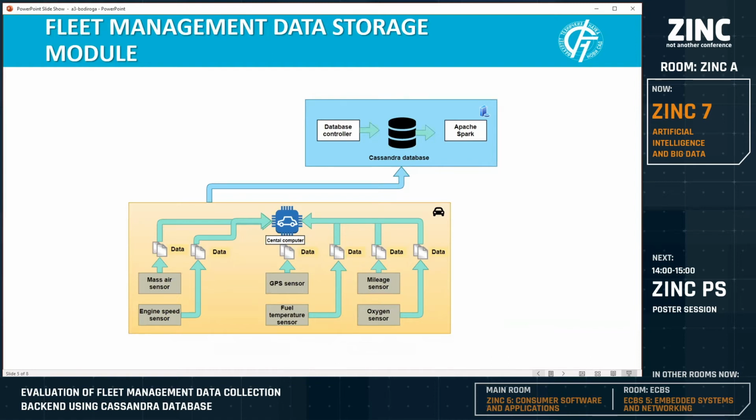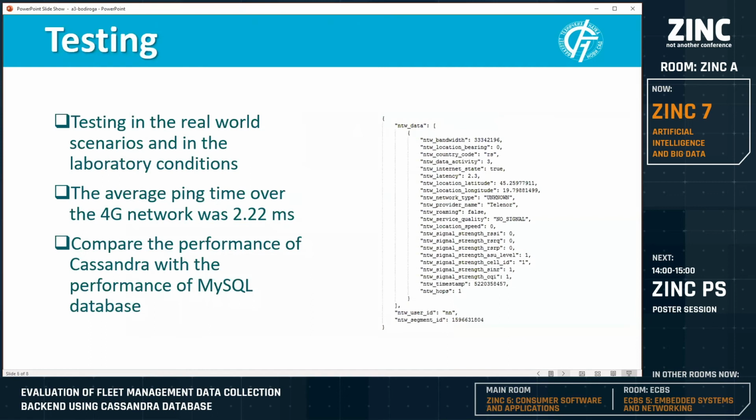Within the database controller, functions have been implemented for accepting reports from the IoT gateways, validating them, and entering them into the database. The accepted data format includes vehicle location data, internet connection status, and data received from sensors such as vehicle fuel status, mileage, engine status, total vehicle mileage, as well as distance from other nearby vehicles if they are detected. The data stored in the database is periodically analyzed and aggregated.